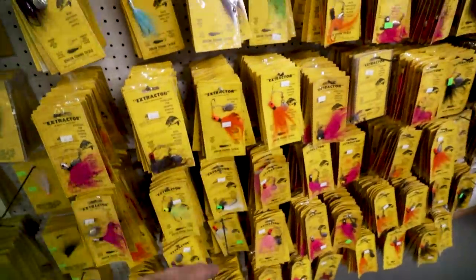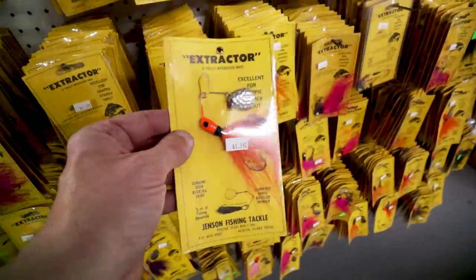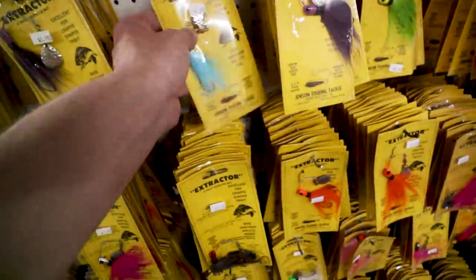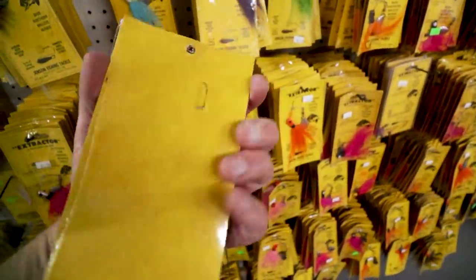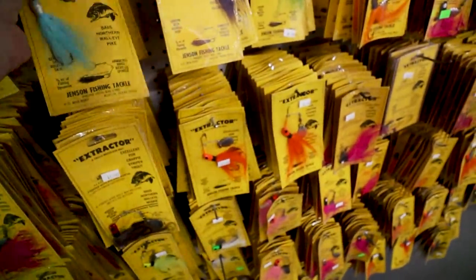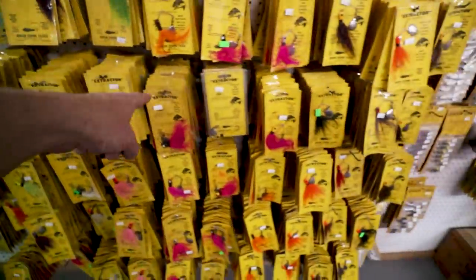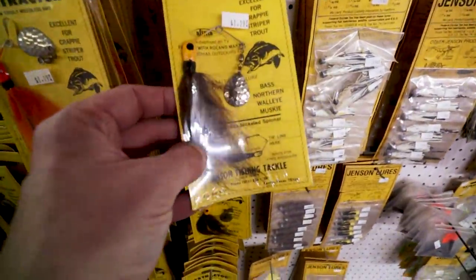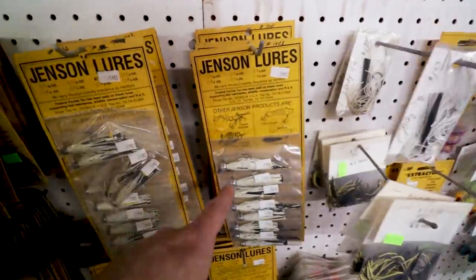Okay, so this is really cool. These are from the box that we saw in the back. So there we go. That is a good looking little bucktail bait. I like that orange, but look at this. That blue is calling my name. Look at that bait. That's an awesome, awesome looking spinnerbait in just about every single color you could think of. Brown with a yellow head, yep. We've got more Jensen lures here.